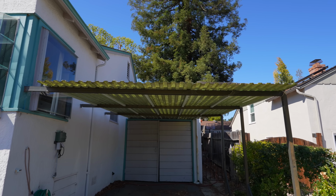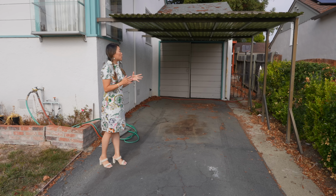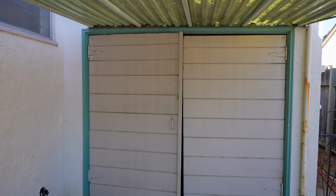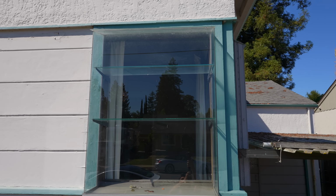This awning serves kind of like a carport, but it's unsightly, and we're definitely going to tear it down. We're also going to replace the garage door that doesn't even close anymore. On the main house, we're going to replace the roof, the gutters, and the single pane windows.